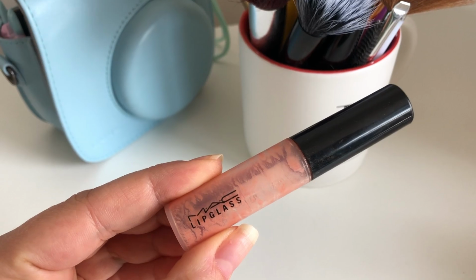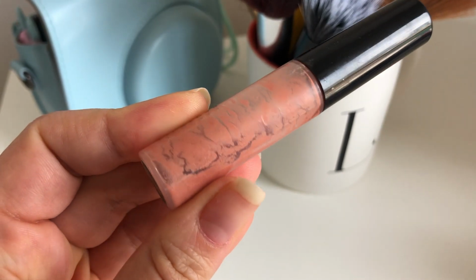This is a MAC lip gloss. I didn't quite finish it, so I think there's a bit of product left, but it started making me, oh no, feel kind of gross. I just didn't enjoy using this. I felt like it had expired because I felt almost nauseous when I would smell it. So yeah, I'm calling that an empty.